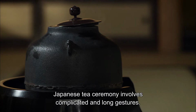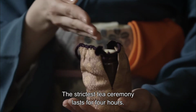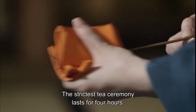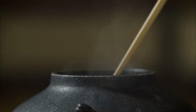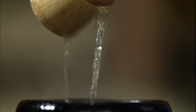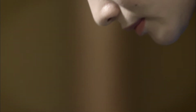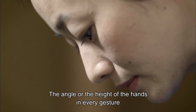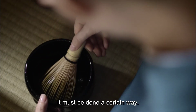Japanese tea ceremony involves complicated and long gestures. The strictest tea ceremony lasts for 4 hours. The ceremony or the format is in fact its content. The appearance it presents, the state it expresses, you can't possibly feel nothing at all. The angle or the height of the hands in every gesture is strictly regulated. It must be done a certain way.